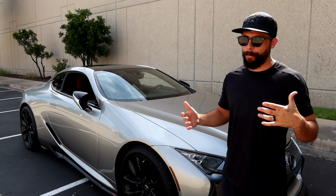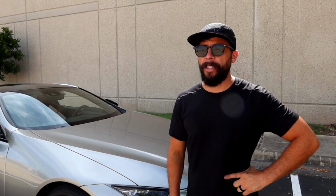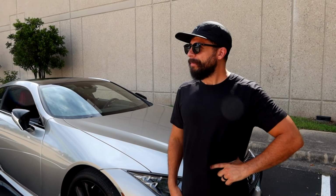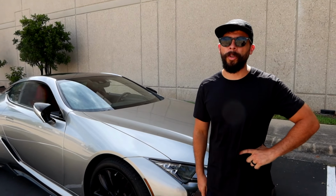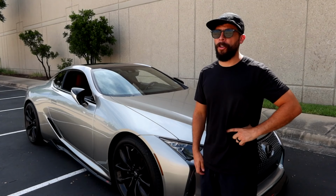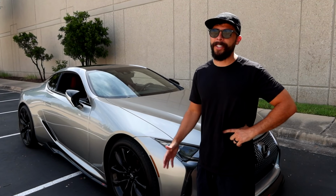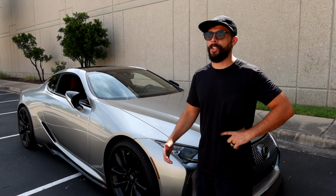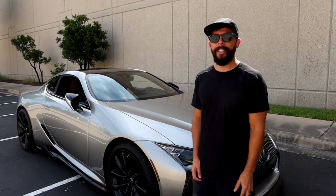And the reason I got it was, I just love long-nosed Japanese cars. I sold my 240Z a couple years back, and I always wanted another long-nosed Japanese car. In my opinion, the new Z and the new Supras weren't really doing justice to the old school Japanese cars with the long nose. And when I first saw this, I was like, this is it. This is what I really envision the long-nosed Japanese cars to be like. Yeah, it's a beautiful car.